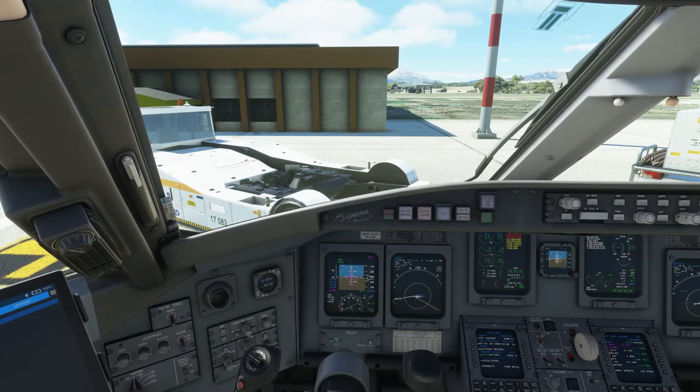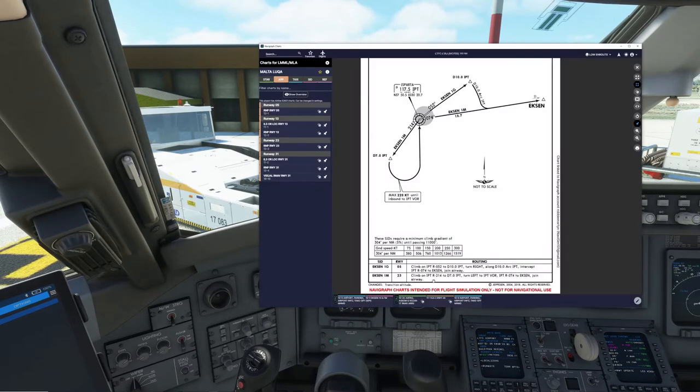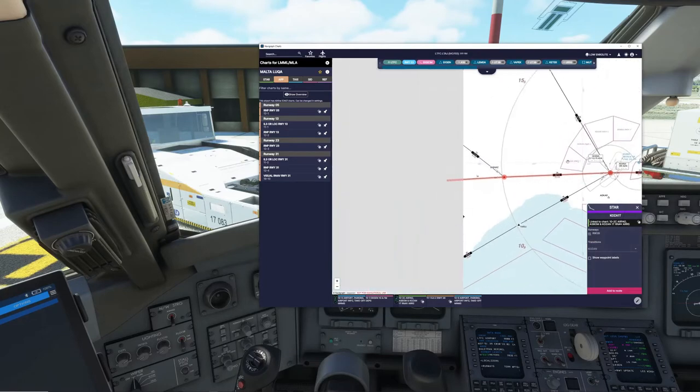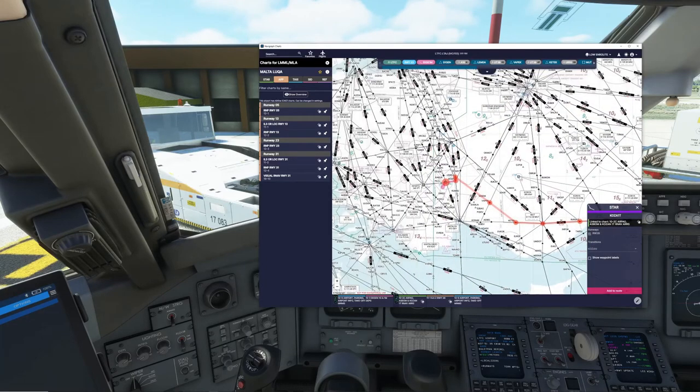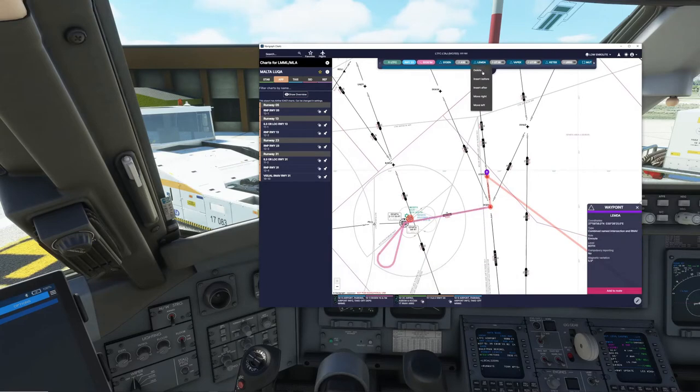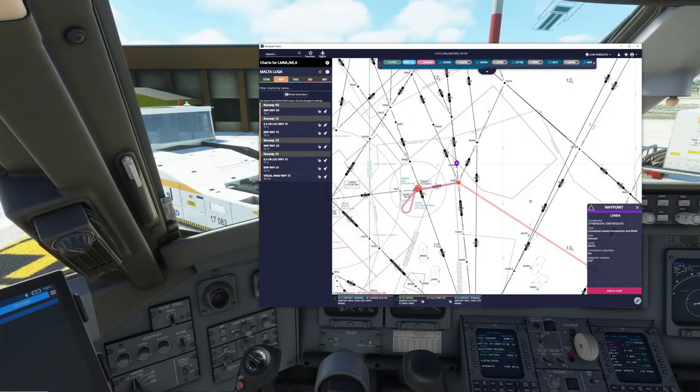Right, so where were we? We were talking about the departure. So we're climbing out on a radial of 214, because we're just going to bank left immediately, heading out to IPT D7, left turn to IPT VOR, and then on to Eskin. Right, now we need to get rid of this little kink, so right click. Oh, actually, no. Let's go here and delete lambda. There you go. That's all sorted.